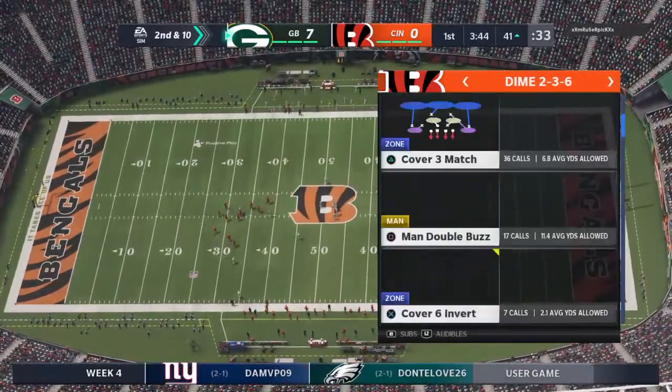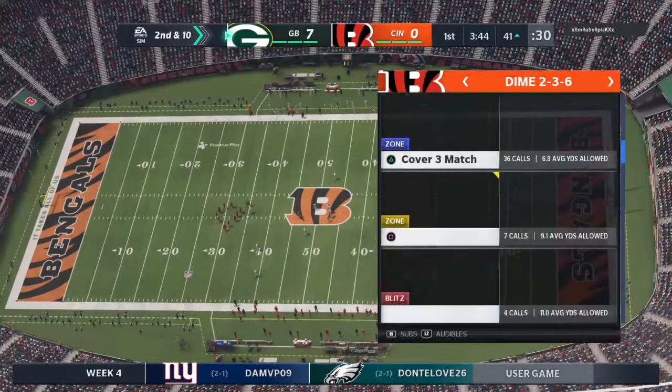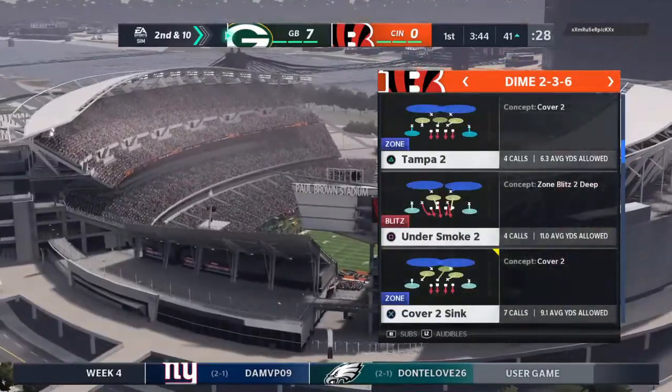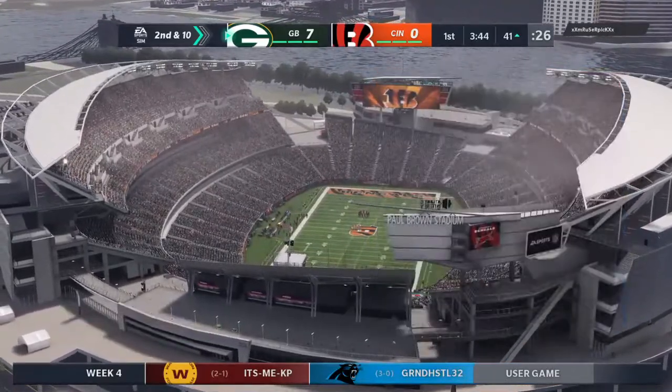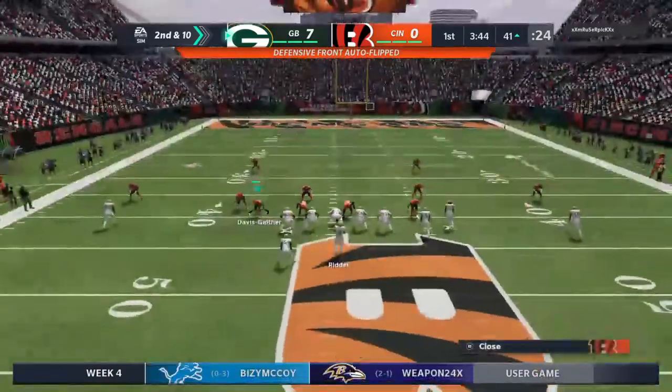I think he's got to be careful not to force anything into coverage right there. There weren't really any throwing lanes. But the best part for him, he's got 2nd and 3rd down to fall back on. Here now is 2nd and 10, again from the 41.